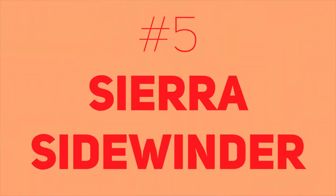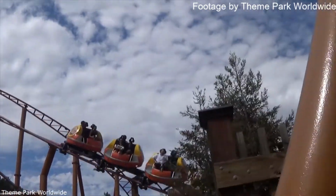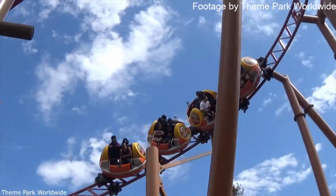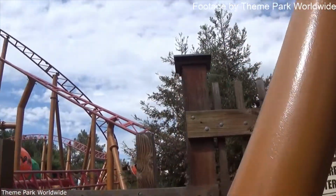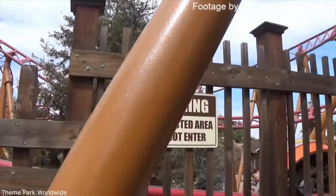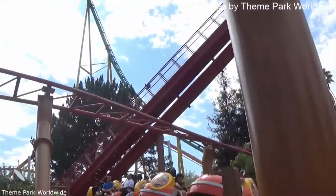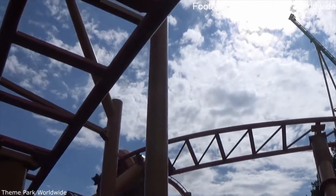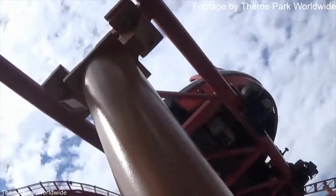Number 5, Sierra Sidewinder. Probably the most underrated ride in the park and in the community. This ride is super forceful for a family coaster. It's also really fun. There's only one rough patch on the very steep turn, but the rest of the ride is super smooth. I was very impressed with this ride. Definitely don't judge it by its size or its POVs. It's a tiny bit short, but the intensity makes up for it.